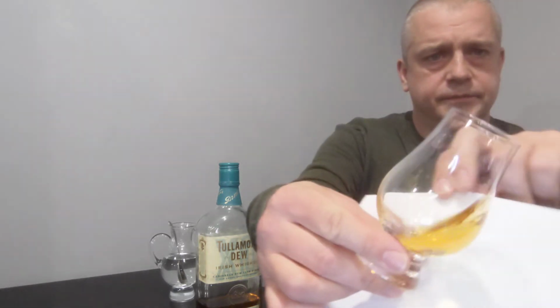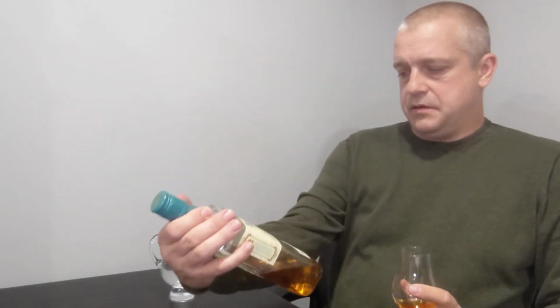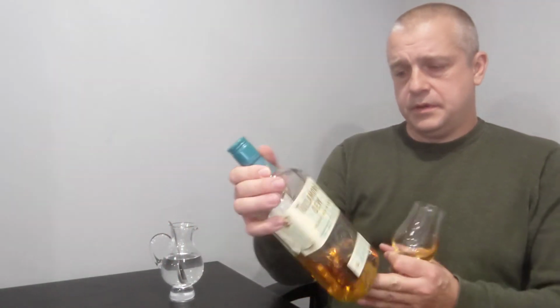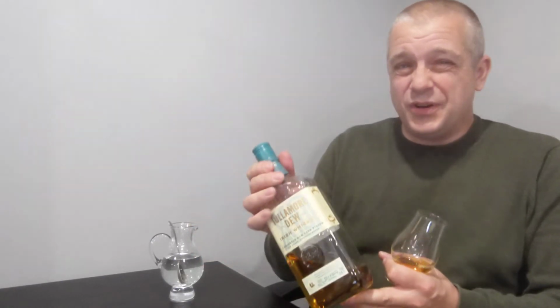Now, I'll just check for colour. Yeah, it's a very light colour, so there might be a bit of colour in it. I'm not 100% sure. Probably is, I would have thought. It doesn't say there's not, so normally you just take it that there's a bit of colouring in it. It'll be chill filtered as well. This one wasn't very expensive. I can't remember what it was, maybe about £30 or something like that. So, no, not too bad. Right.